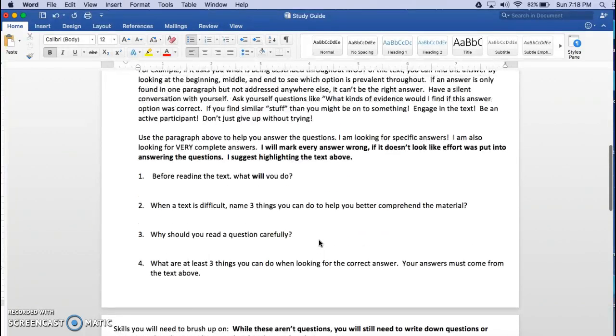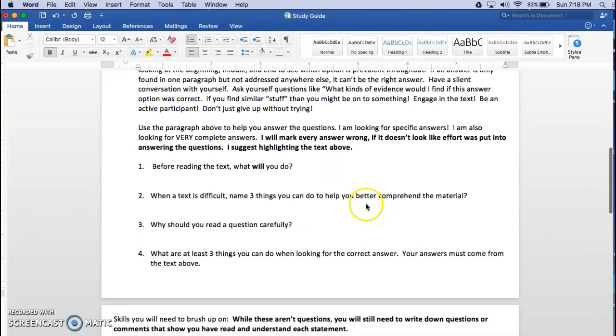Use the paragraph above, the one I just read, to help you answer these questions. I am looking for specific answers, so don't just throw out answers without finding them in what I just read. I'm also looking for very complete answers. Use a complete sentence, and write as much information as you can find that answers that actual question. I will mark every answer wrong if it doesn't look like effort was put into this.